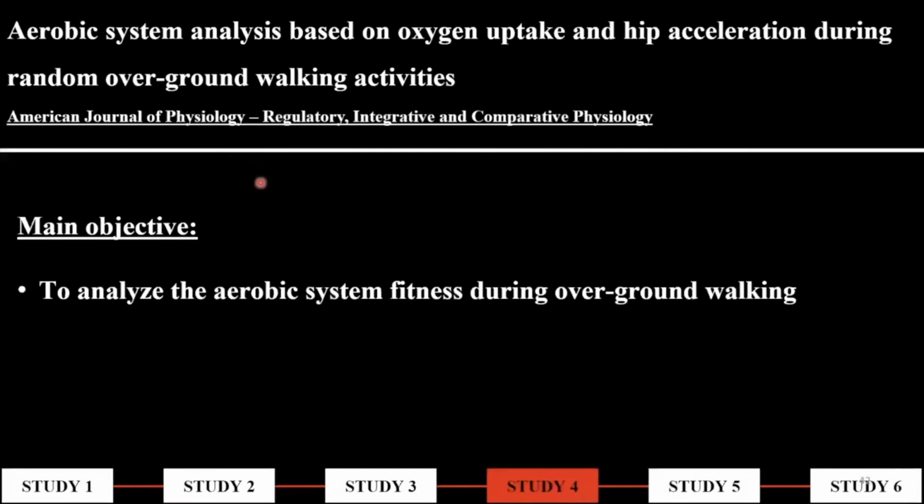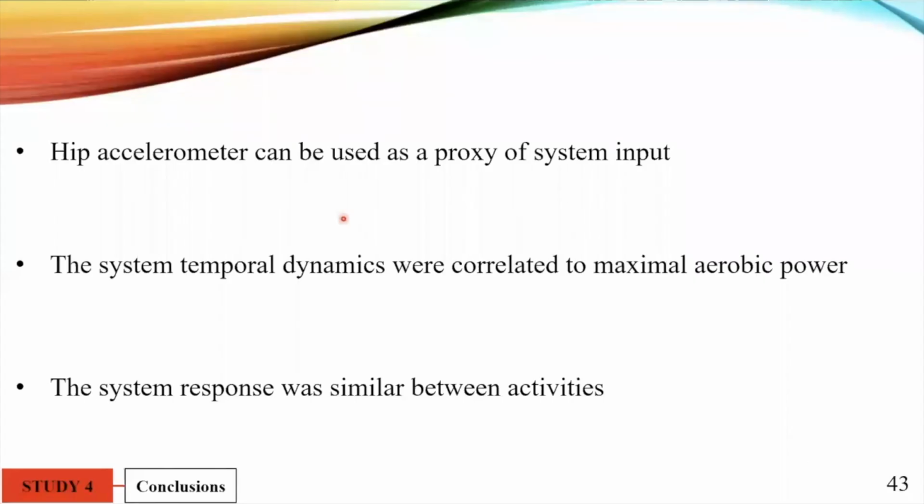Which brings me to my third study, which had the main objective to analyze the aerobic fitness during random overground walking activity using some variables from the Hexoskin, mainly the acceleration of the hip. And we found that we can use the hip acceleration, here measured by the Hexoskin, as a proxy of how much energy we are demanding from the aerobic system during overground walking activities, which is very important to know when we are investigating the temporal dynamics of the VO2 response.